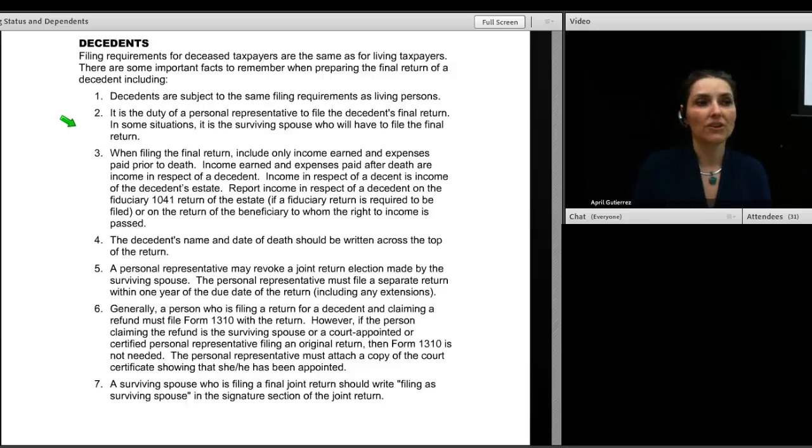And it's the executor or administrator of the estate who is responsible for ensuring that that deceased person's final tax return is filed. And of course, when a person has died, you do write the date of death at the top of the return. And you include on that return all income earned up until the date they died. And in the occupation section, you would write the word deceased.